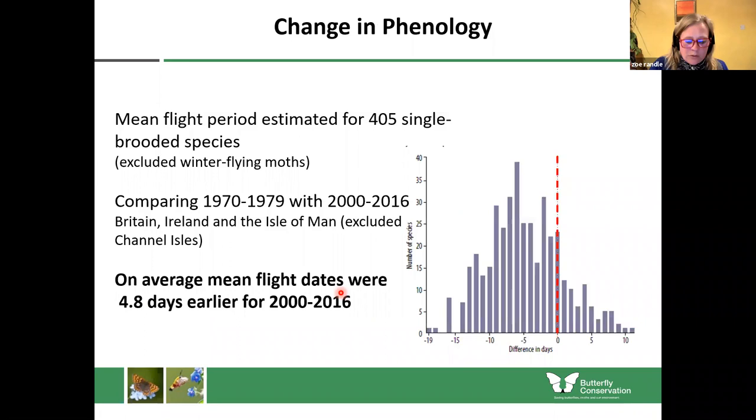We also looked at the mean flight period, changes in phenology, and we looked at the mean flight period for 405 single brooded species. This excluded winter flying moths, because having data that covers two calendar years makes things a bit messy. And we compared flight periods for moths from 1970 to 1979 with 2000 to 2016 data. And this is for Britain, Ireland and the Isle of Man.